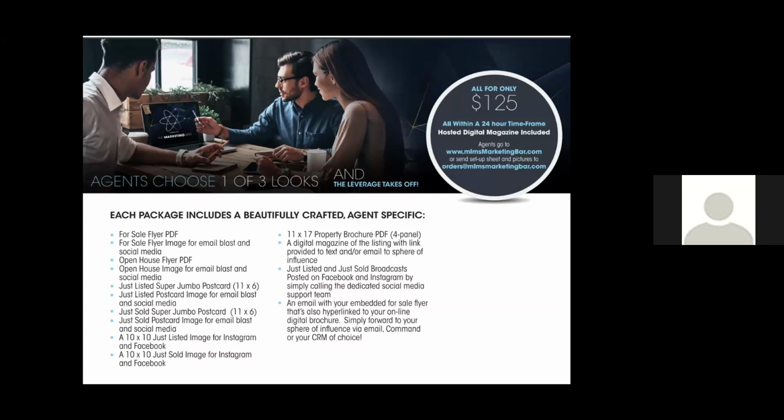Once you've selected your design package, all you have to do is upload your MLS detail sheet, give us a link to your professional photographs, place your order, and for only $125 per listing and within 24 hours of placing your order, you are going to receive a completion email from our team that includes the following: your for sale flyer PDF for printing, along with the image for email blasting and social media, your open house flyer PDF and image, your just listed and just sold super jumbo postcard PDF and images.